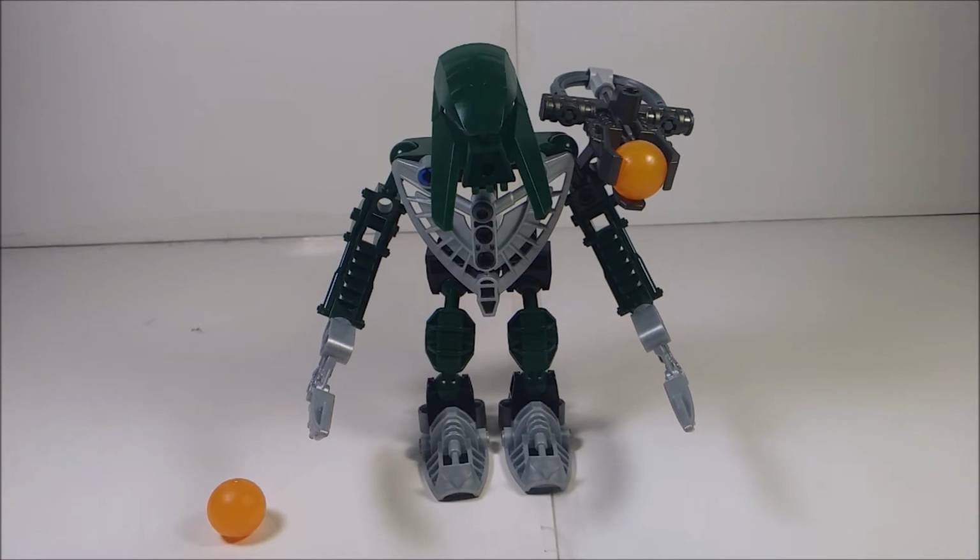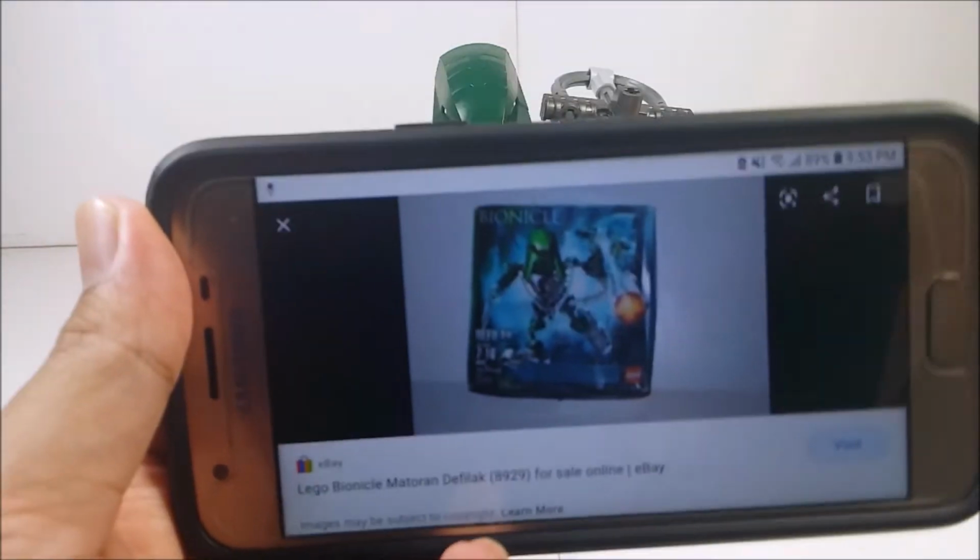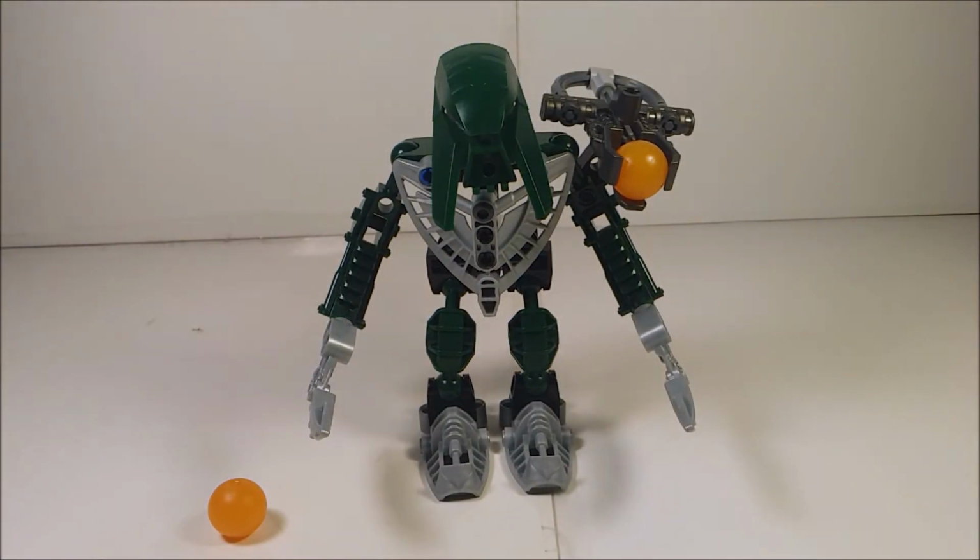Oh man, I'm very excited to have this in my collection. The Defilak, I can't even pronounce his name right. Okay, it's Defilak, I'm sorry. Now, unfortunately, I don't have the original box, but if you guys want to see what it looks like, here it is, the Defilak box. I got mine at Cole's Flea Market, if you guys remember. I got it from a seller who had Bionicle figures mixed with some McDonald's figures, which I am going to sell.